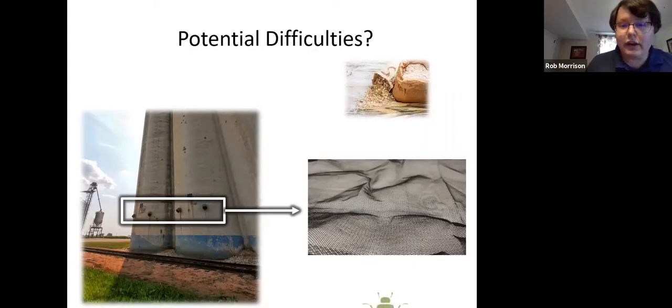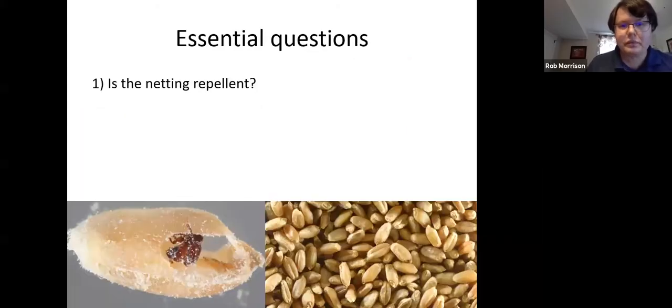In another scenario, the insect, again, contacts the netting, but it could be that their movement and dispersal is so significantly impaired that they're not able to get to the commodity, in which case we'll have said that that was successful in preventing infestation. So actually their movement and dispersal is a key variable here to look at in this system. And so we had some essential questions.